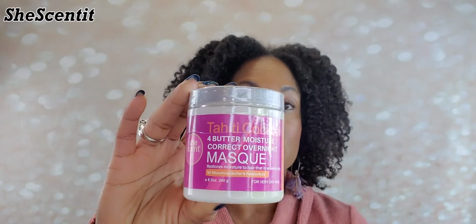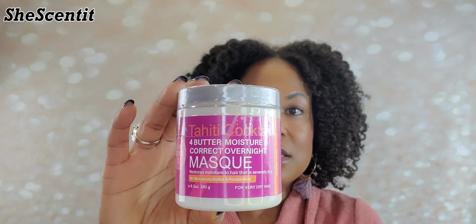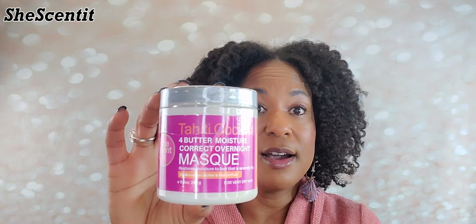So yeah, La Grace. And then she scented Tahiti Cocktail, the 4 butter correct overnight mask. This is a new one. You see it still has the plastic on it, but this is probably the 3rd or 4th one of these that I've used. Love this stuff so much.